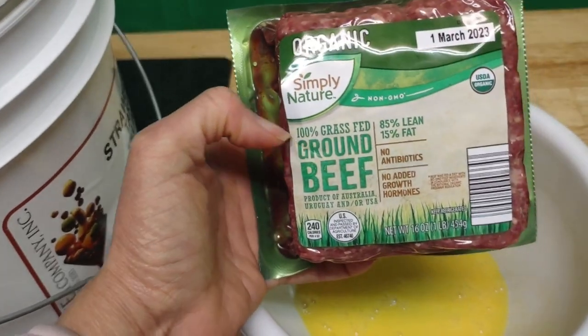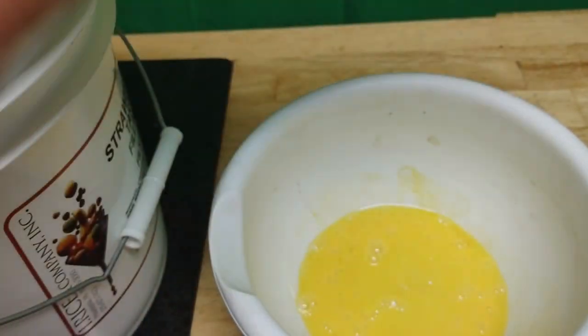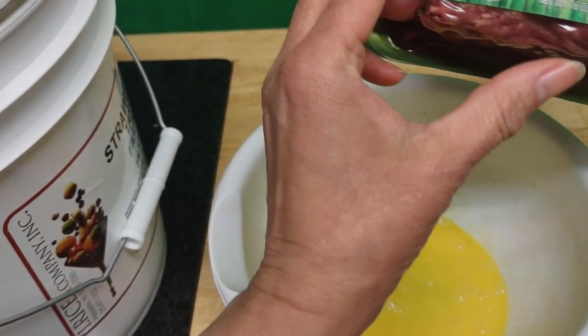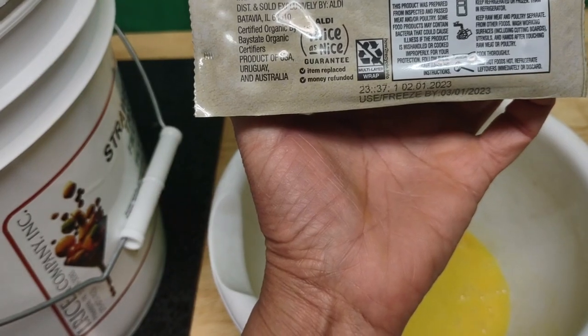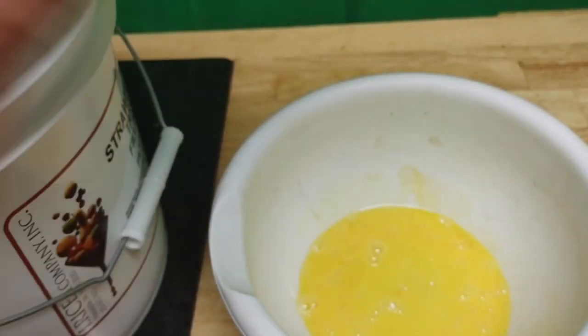So I bought some grass-fed ground beef, organic by Simply Nature. I got it in Aldi's. I'm not sure about this red thing, if it's really blood. I'm not sure I trust anything or anybody anymore, no matter what the label says. It says organic ground beef. That's it. Doesn't have anything else. So if it looks like blood, it is blood. Okay.